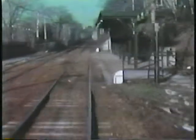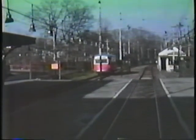Since 1958, the Mattapan-Ashmont line has been disconnected from the rest of the system. This car is approaching Valley Road Station. Leaving Ashmont Station for Mattapan. Arriving at Mattapan Station from Ashmont.